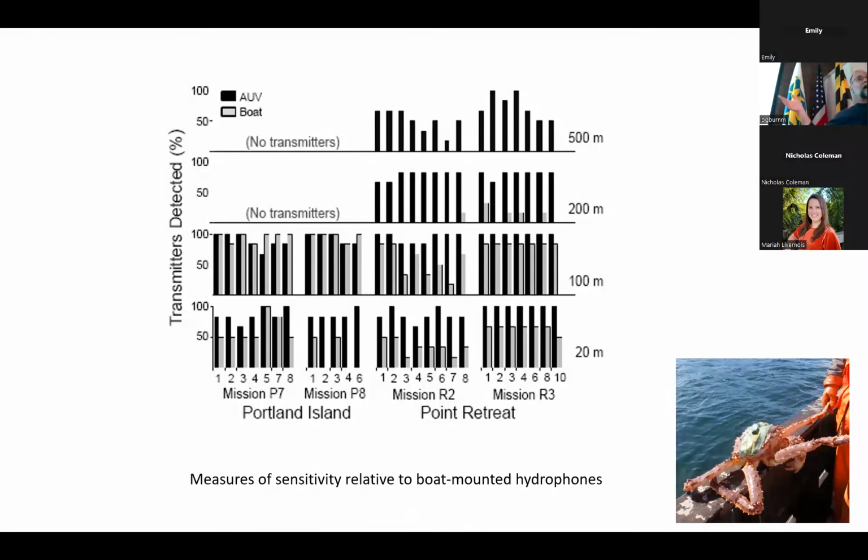We tried this again with hydrophones to get the towed hydrophones on the boat to get them down, and then you suffer line loss, because to get the hydrophone on a tow line down from a boat that's on the surface, you're getting down 200 meters of cable or something to get it down that deep.